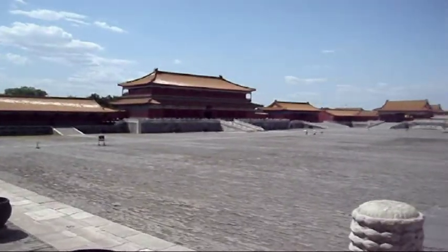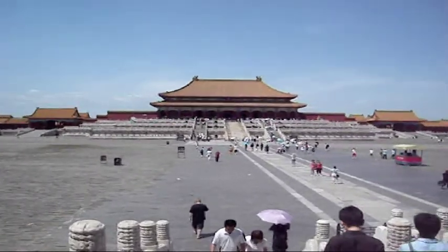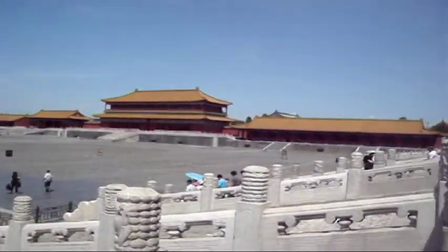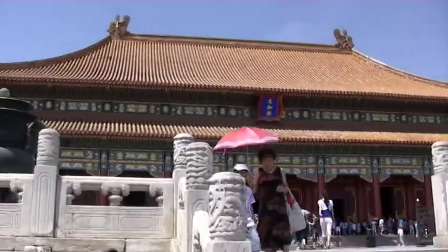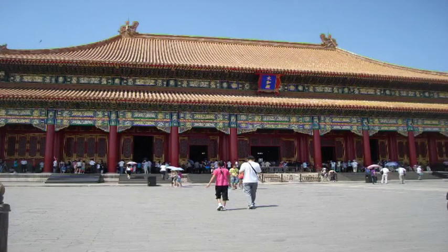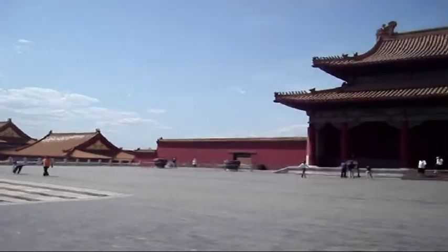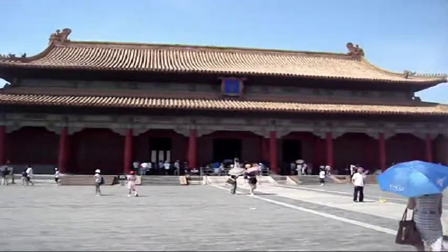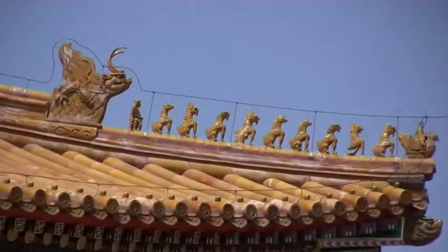From 1420 to 1644, the Forbidden City was the seat of the Ming dynasty. However, in April 1644, Li Zicheng captured the Forbidden City through rebel forces and proclaimed himself emperor of the new Shun dynasty. The Forbidden City has actually been home to 24 emperors, 14 of the Ming dynasty and 10 of the Qing dynasty. The Forbidden City ceased being the political centre of China in 1912 with the abduction of Pu Yi, the last emperor of China.